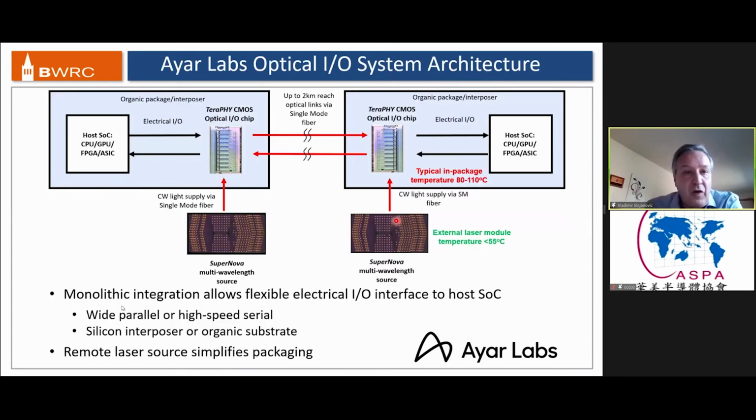Now, this is roughly the architecture of that interconnect solution, where you have the host SoC in the package, and you have the optical chiplet, which has both circuits and optical devices. Because of that monolithic integration on the chiplet, you're flexible to implement whatever type of electrical I/O interface in package the host SoC prefers, whether that's wide parallel, like AIB or HBM or HBI, or it's a high-speed serial. That will determine the complexity of the package, as we've seen previously, but it will enable you either way to communicate for longer lengths, centimeters to kilometers, seamlessly with high bandwidth density and energy efficiency.